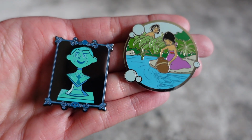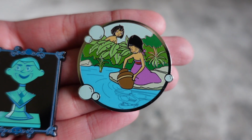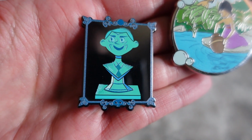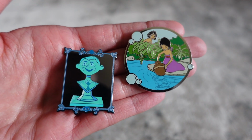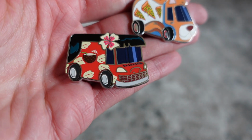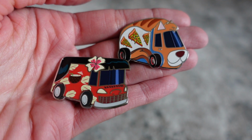All right, 2 more really good pins that we got are the Jungle Book Reflections pin. That is very pretty. I love the details. And then this Haunted Mansion pin. I don't know who that is or anything, but yeah. There he is. Both of those will be for trade. Got 2 of these food truck pins. Oliver and Company at the top there, and then Lilo. It's very pretty. I don't collect either of those, so they will be for trade as well.